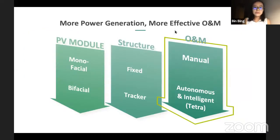So to wrap up the presentation, I think it's actually reflecting what Miguel was saying earlier. With PV modules, we go from monofacial to bifacial. With structure, we go from fixed to trackers. And what we are trying to do at Tetra Electronics is, at the O&M stage, to replace manual cleaning with our autonomous and intelligent cleaning.